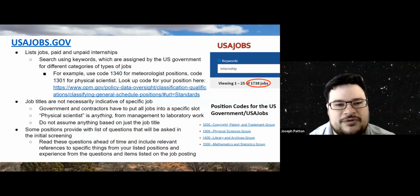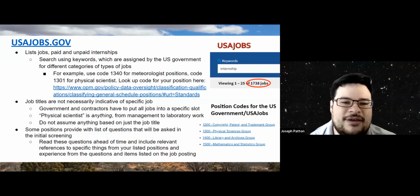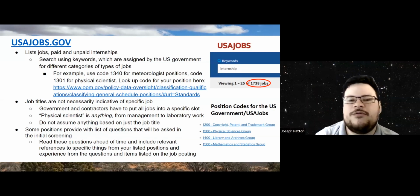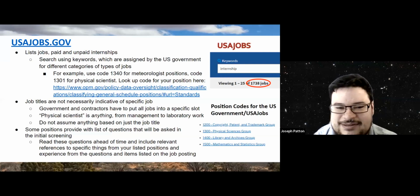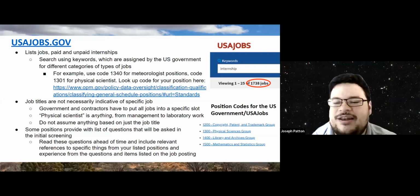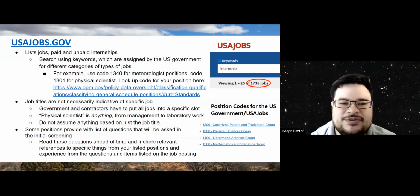So they use position codes, a 4-digit code, to relate to specific positions. For example, the position code for a meteorologist is 1340. And if you were to go to USA Jobs and type that in, you would get all the positions which are specifically for meteorologists there. Another example is the code 1301 for physical scientists. And physical scientists can really be anything. It doesn't necessarily mean that you're doing physical science the whole time. It can be anything from management to laboratory work to forecasting.